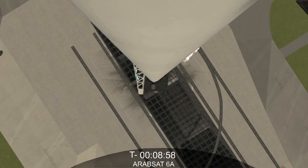Now on the spacecraft side, the Arabsat 6A team began transfer to internal power at T-minus 21 minutes, and just a few minutes ago they completed that. They are go for launch. Now for tonight's mission, we're using the Falcon Heavy to place the satellite into an orbit with an apogee near 90,000 kilometers. This is much higher than the apogee of a normal geotransfer orbit. With this higher apogee, it is more efficient for the satellite to maneuver into its final geo orbit.